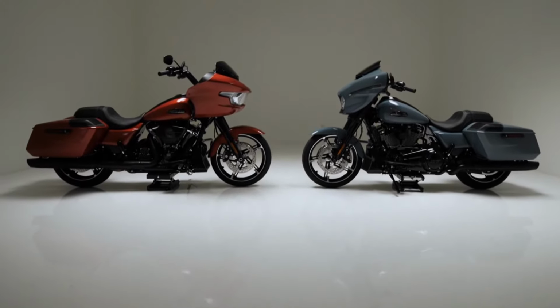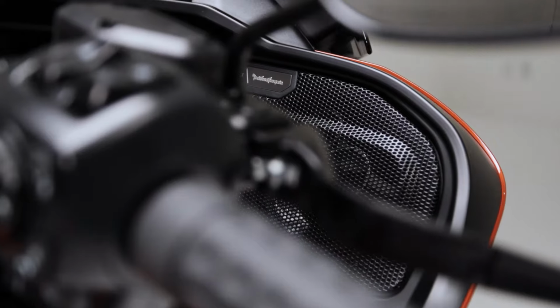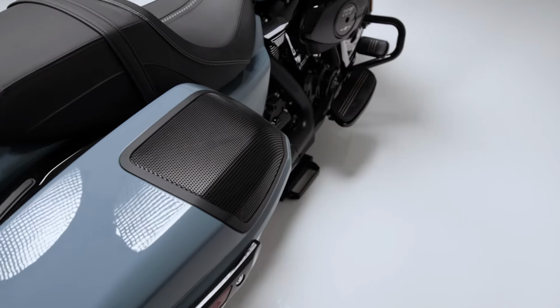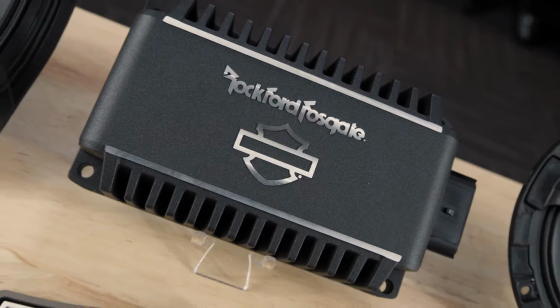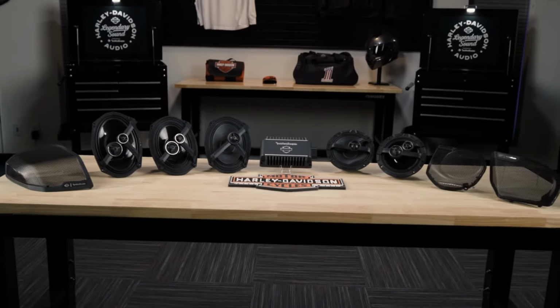Introducing the 2024 lineup of Harley-Davidson powered by Rockford Fosgate audio systems. Purpose-built for the 2024 Street Glide and Road Glide models. These incredible audio systems were designed by riders for riders. Rockford and Harley-Davidson spared no effort to ensure that these audio systems were rider-centric, setting a new standard for motorcycle audio. So whether you're tearing through the city or embarking on an iron butt ride across the country, these audio solutions will deliver the audio experience you have always wanted on your bike.